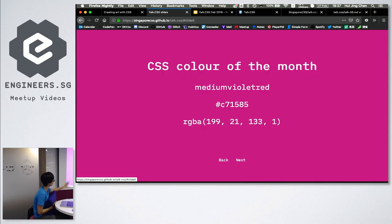But if you don't like English, you like hex codes, you can use C71585, or if RGBA is your color notation of choice, you can do 199, 21, 133. Eventually, I will probably introduce HSL, etc., but that will mean I have to update my dataset and then quitting, hashtag lazy. So far, just like that.